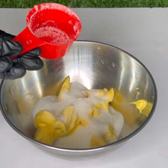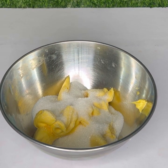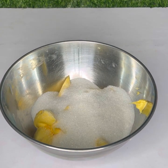So for this recipe you need about 200 grams of butter. You need about 1.5 cup of sugar. You need flour about 2.5 cup. You need baking powder about 2 teaspoons. You need 4 large eggs, and the last ingredient, I'll be saying it at the end of the video.